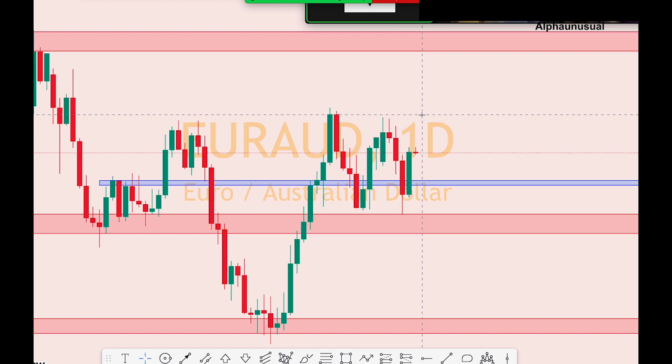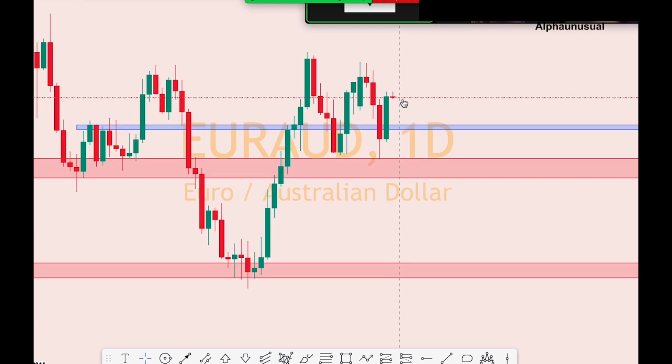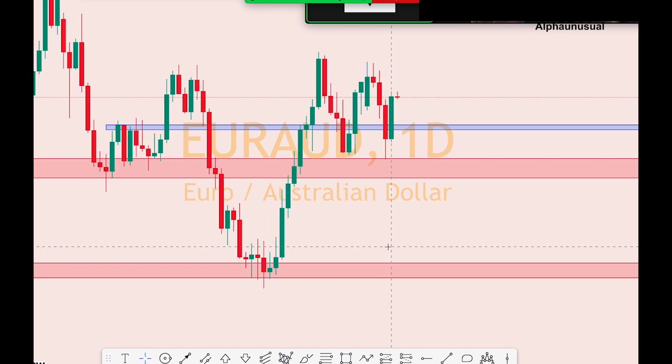But before then, we may see 1.65330 and also 1.64844 before we see price trade all the way to this level. But again, I am more bearish on EURAUD as of the moment. So yeah, I'm waiting to see how price reacts to this area of interest that I have over here, and then we can see how that goes from there.